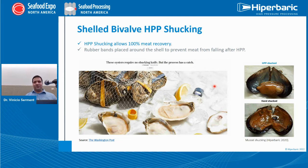And on the right, you have the difference between knife shucking, where you can actually damage or pierce through the muscle, the edible meat, and how cleanly and easily it comes out with HPP.